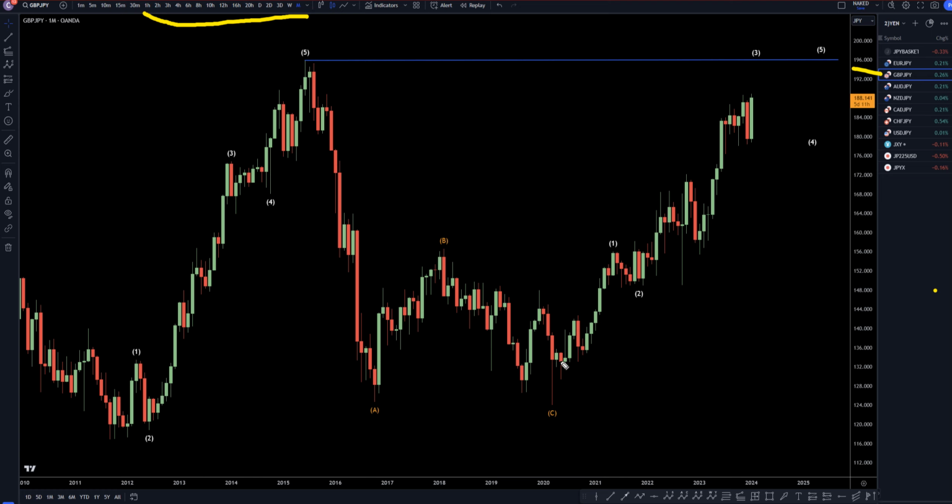So on the pound yen, I still actually think this is very likely to be a 1, 2, 3, and I don't even really see that the wave 3 is over. I think there's a possibility it could even go up and take out these highs before we actually go down, make the big wave 4, and back up for a wave 5.